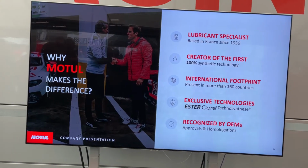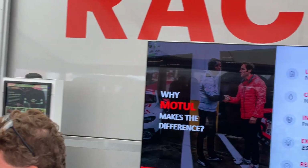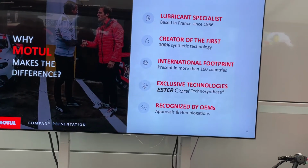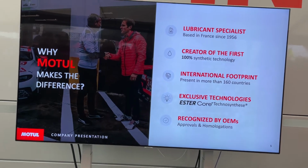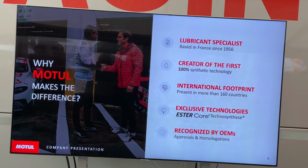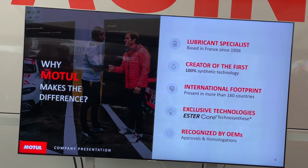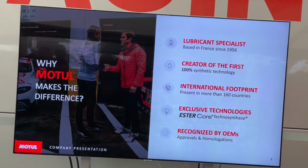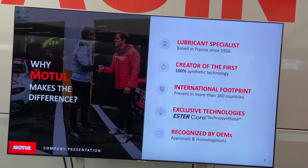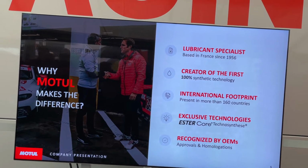Okay, so today, basically, we will give you a few info about Motul being a specialist and the long history we have. Motul has always been a kind of pioneering company. Motul was the first one, for example, to come with the fully synthetic technology in the automotive markets. The footprint we have at international level will be the third point of today. Few info about the technologies, and last but not least, the recognition we have from the OEMs, because this is something very strong at Motul. We are developing lubricants, but we get the trust and the approval of most of the biggest OEMs.